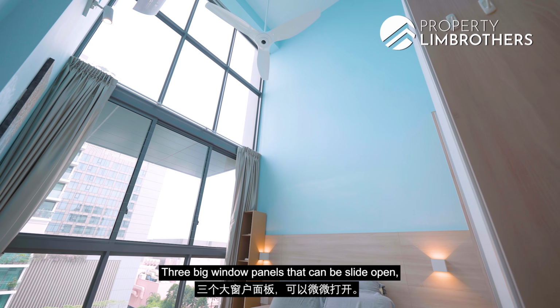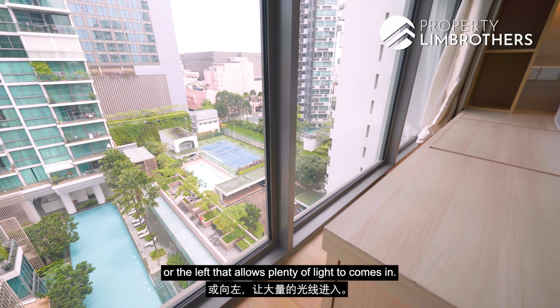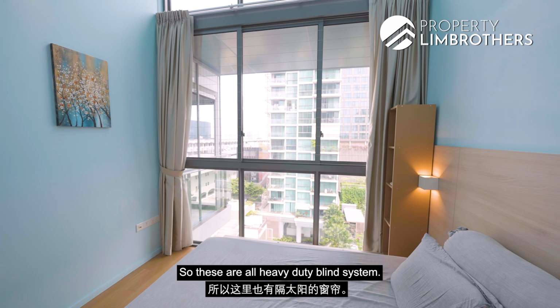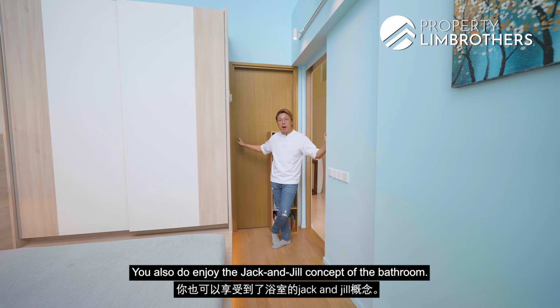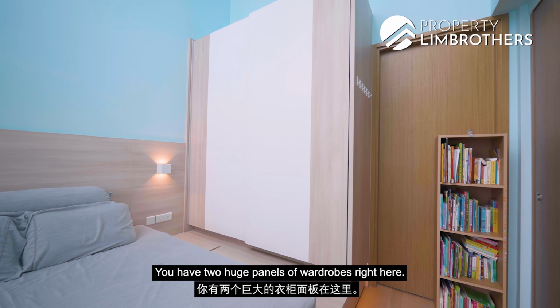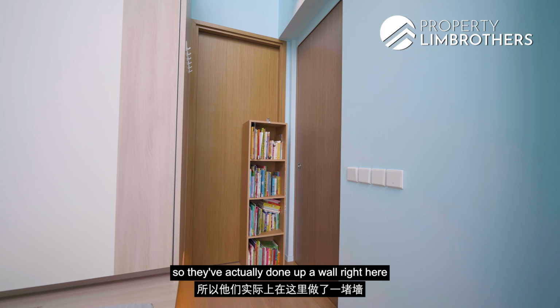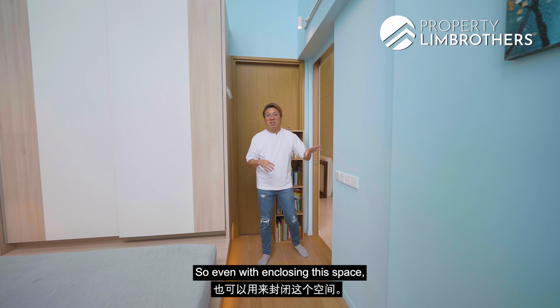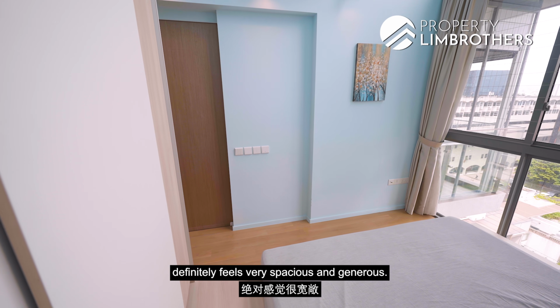3 big window panels that can be slid open, either to the right or the left, allow plenty of light to come in. These are all heavy duty blind systems. You also enjoy the Jack and Jill concept of the bathroom. You have 2 huge panels of wardrobes right here. The owners prefer to have a physical room, so they've built a wall right here that stores a sliding door. Even with enclosing this space, the master bedroom definitely feels very spacious and generous.